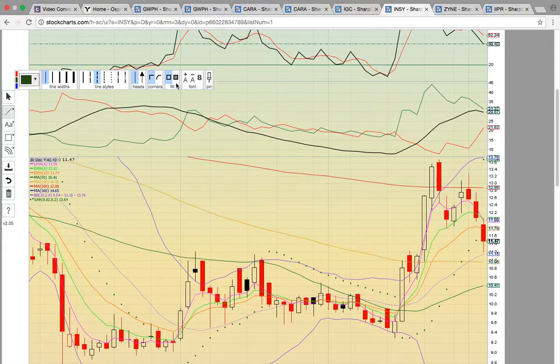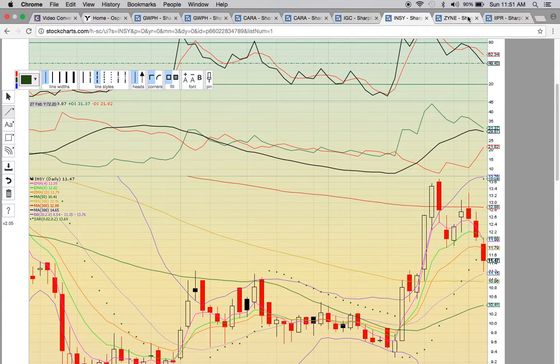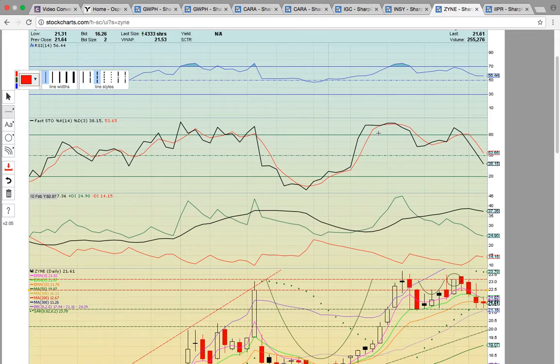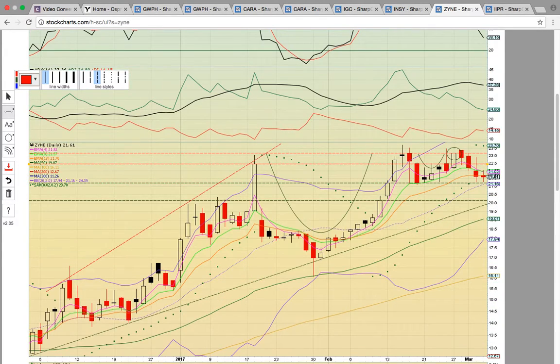So yeah, once again, this chart has broken down. It has the PSAR bear flip. It needs to hold support here. This is a very similar setup for ZYNE, another stock that had a 4-day pullback. Notice the 4 red candles in a row. It had double topped here at 23 resistance, and now it's hitting this middle Bollinger Band support level.